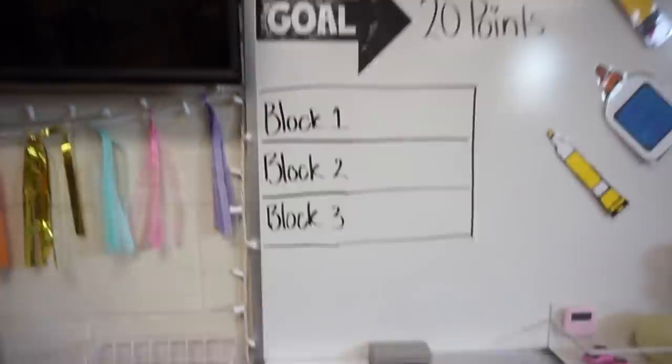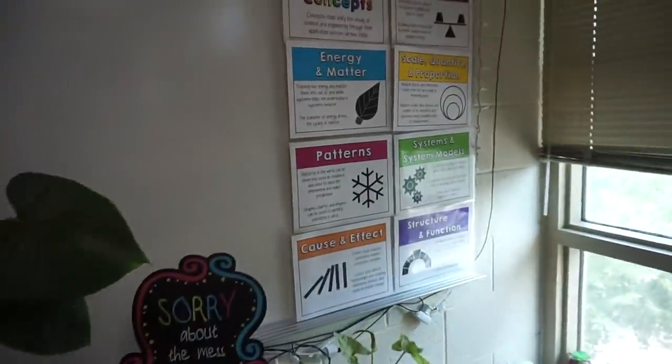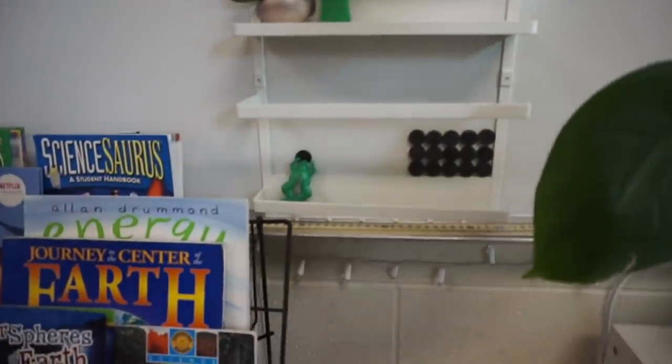And then we got some things on the board ready. What else did we do? Oh, we hung these up. I made it look like a frog. Cross-cutting concept. Yep, these are all the magnets she separated.